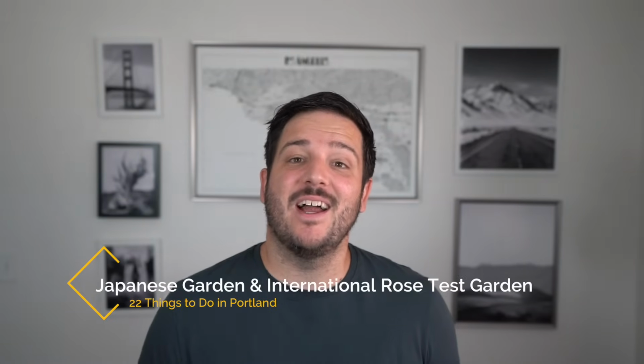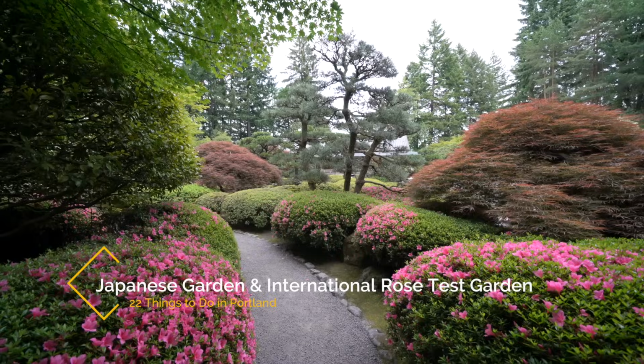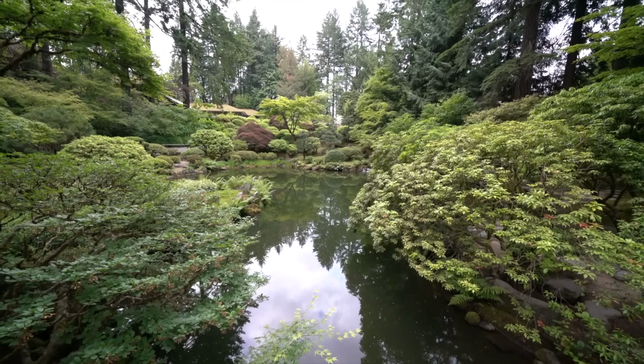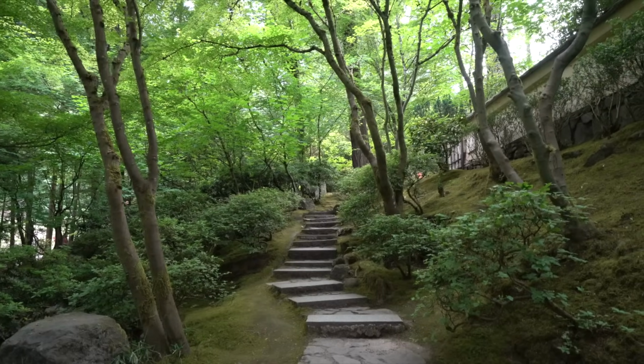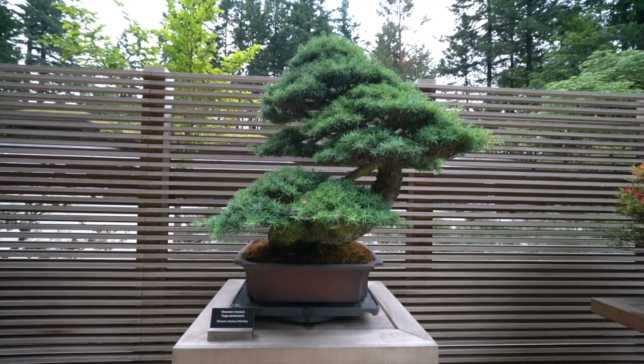Recommendation number 1 is the Portland Japanese Gardens and the International Rose Test Gardens. The Japanese Gardens in Portland take up 12 acres with 8 garden spaces and a small museum. This is a beautiful area to explore, and there's lots of places to see, like the Pond Garden, the Sand and Stone Garden, and the Flat Garden. It's an amazing place for both photography and for relaxation.